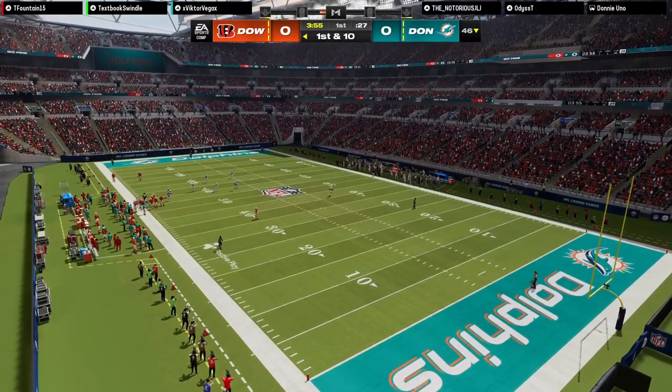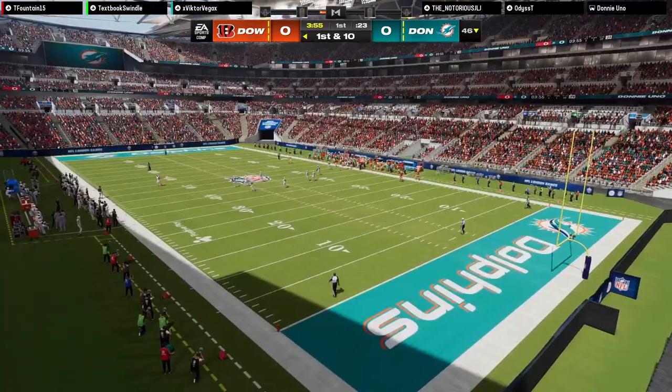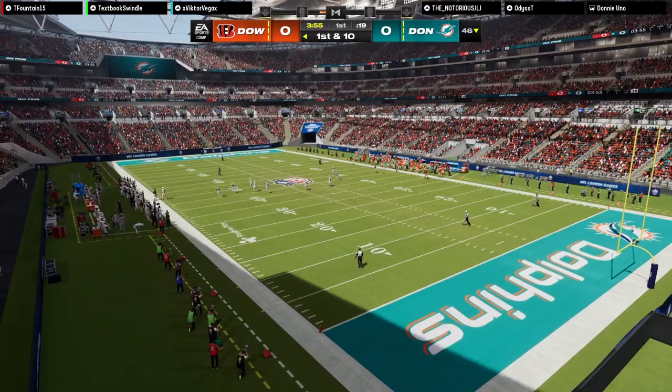The 45 to the 46. Well, as they say, if you drew it up, you couldn't have drawn it a whole lot better. That's exactly how you want to start the game. Excellent momentum off the opening kickoff.